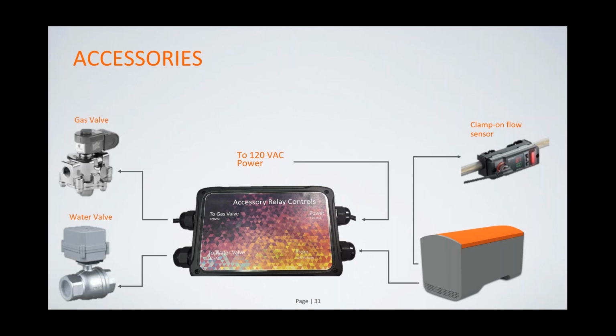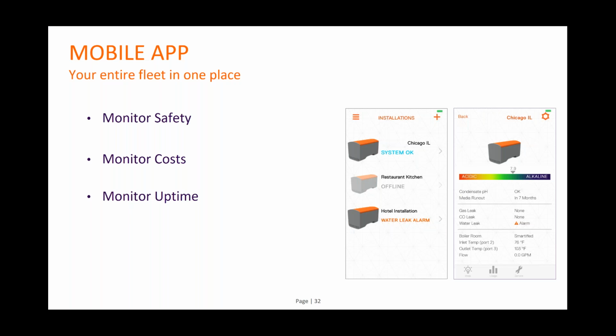The way, again, we talked about this, should you have a leak, here is how you would connect this device to turn off your gas or water. Comes with a clamp-on flow sensor so you can measure flow. So first off, right off the bat, from a safety perspective, you are covered because you're measuring gas, water, leaks, and you have the ability to actually turn off the device or even turn off water, power, and gas.